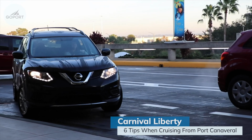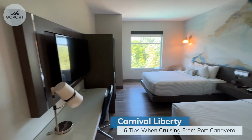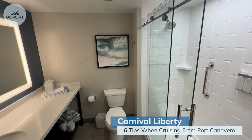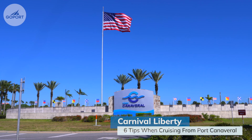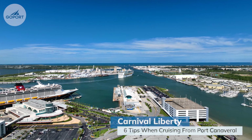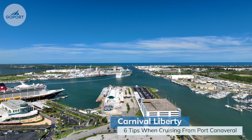Tip number 4. Stay in a hotel near the airport. Staying at a hotel near the Orlando Airport is the best option when cruising from Port Canaveral on Carnival Liberty. There's no better feeling than relaxing in your room just minutes after a long flight. Saving the trip to the port for the morning of your cruise also allows you to avoid paying premiums to be near the cruise terminals, meaning you can book a nicer hotel at a lower cost.